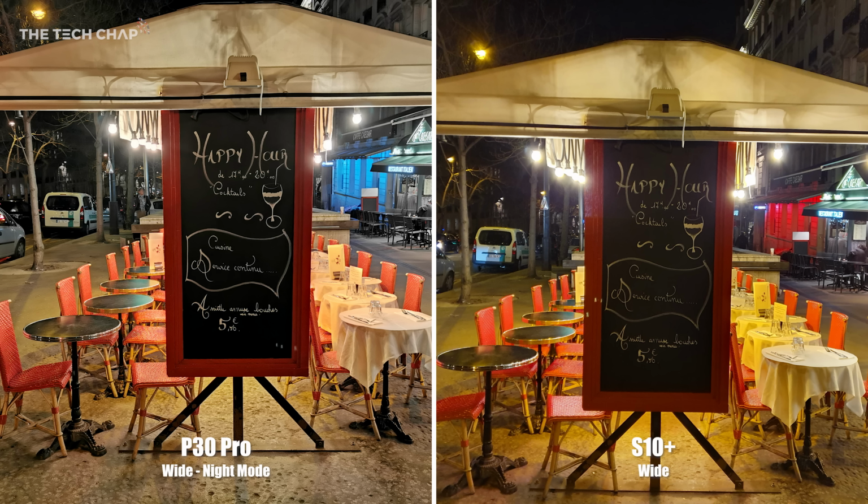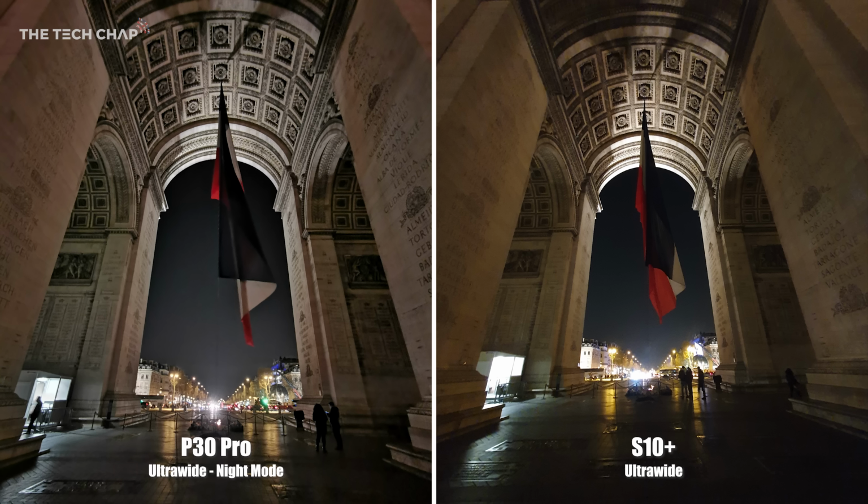So if we keep the P30's night mode shot and then bring in the S10's photo, well, I think it's a clear win for the Huawei. The S10 does seem to do a better job of handling the super bright highlights than the standard P30, but it can't compete with that long exposure night mode. And I'm not quite sure what's going on with the colors. The tables were not bright yellow like they appear on the S10. And you can see again the effect of night mode with these photos taken on the ultra-wide lens.